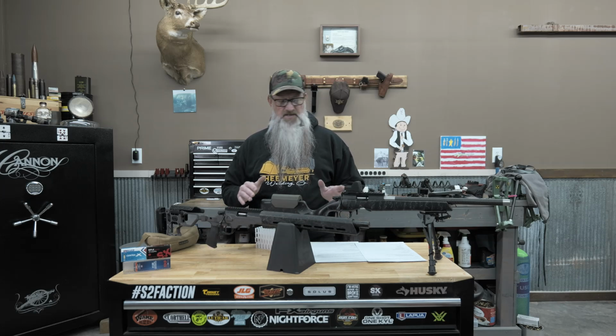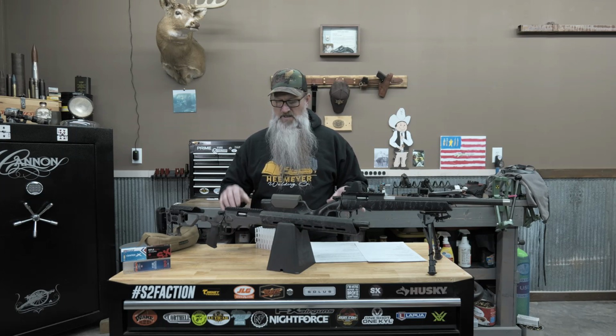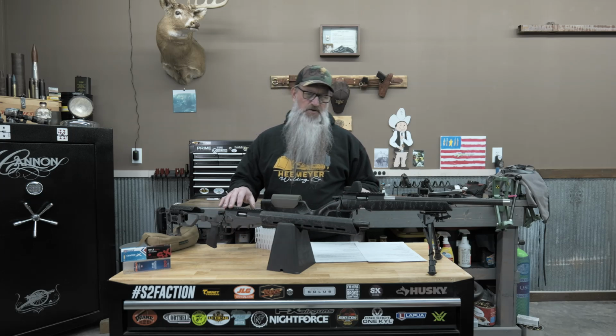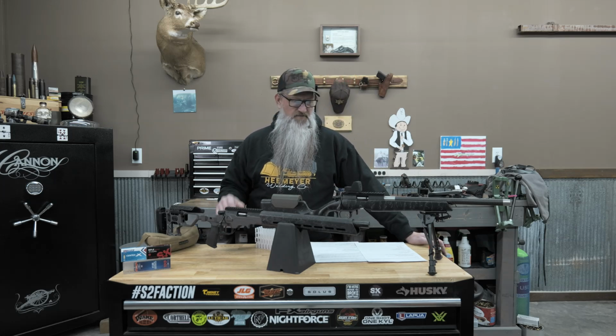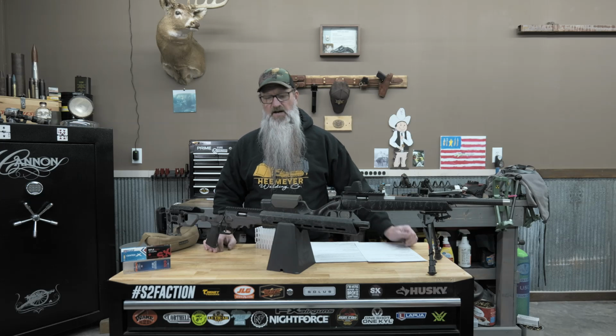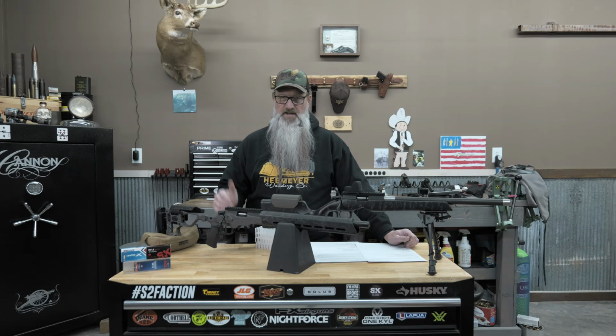Keep in mind that some of these specs are going to translate from one to the other, because essentially both of these are the same action with the same barrel, with the obvious differences being the stock and the chassis. But the trigger, the bolt, everything is absolutely identical on both of these rifles.